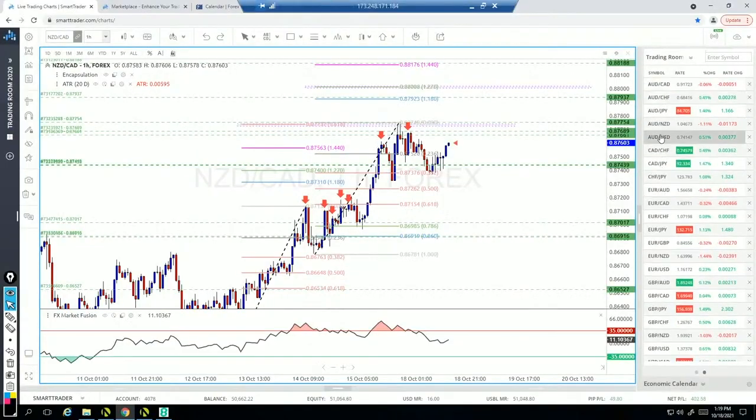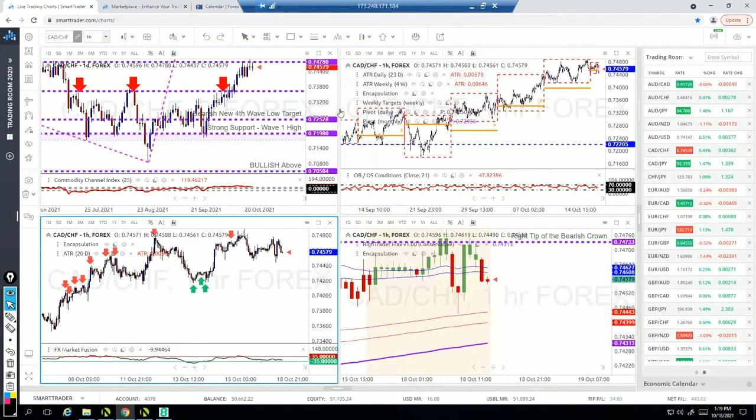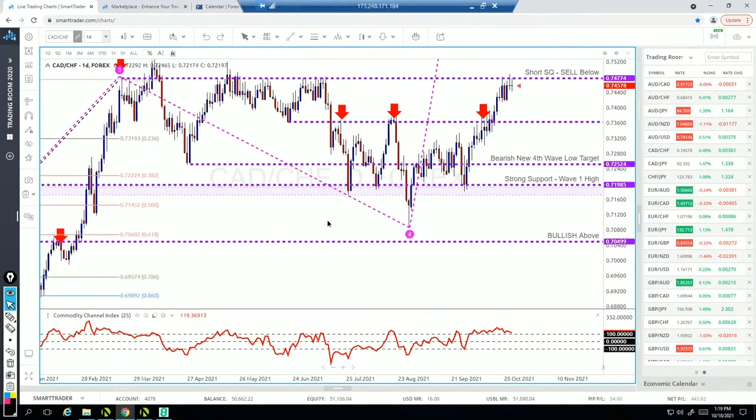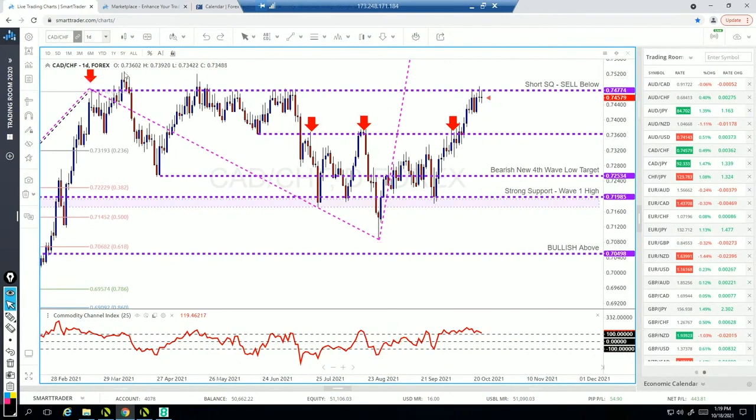Now, the last pair I want to look at right here on my end is the CAD Swiss. Again, a pair that I'm locked and loaded on this one right here as well. But if I go to the CAD Swiss on the daily time frame, look at this, and this is beautiful right here. This is like the cherry on the top for me, although I don't like cherries, but it is what it is.